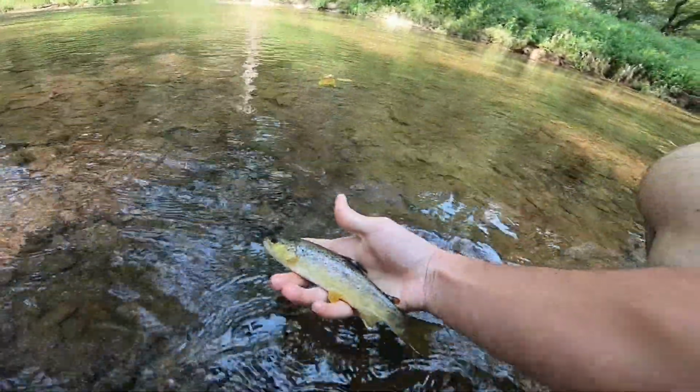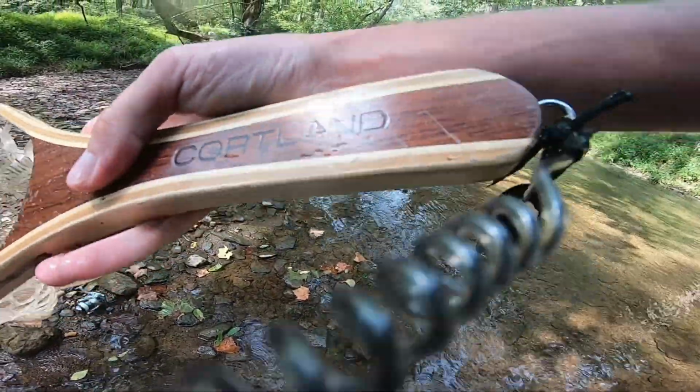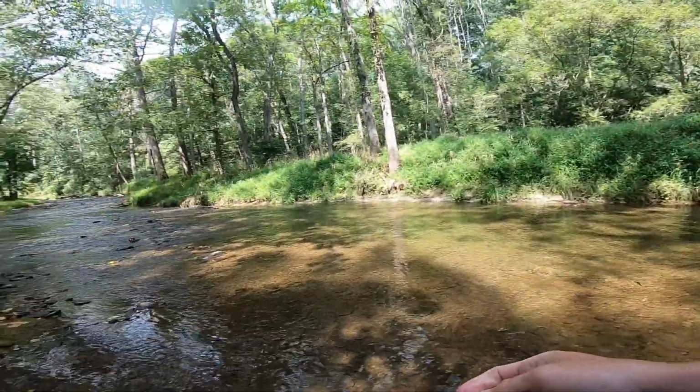Still not much as far as size yet, but it does feel good to get on some wild browns for sure. Weather's getting cooler. Starting to feel a little bit more like fall. It's about 70 degrees out, 75. Just feels so good.